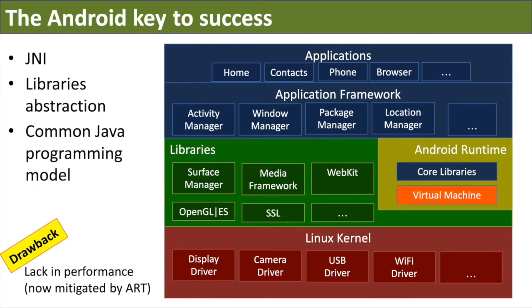Basically, there is a complete decoupling between the underlying Linux kernel and libraries like WebKit, Media Framework, SSL, SQLite, whatever, and the application framework and the applications that are written mainly in Java. The magic is done, or in this case was done, by the Android runtime with its different versions. Just-in-time compiling was substituted by compiling at installation, but basically the approach is exactly the same.